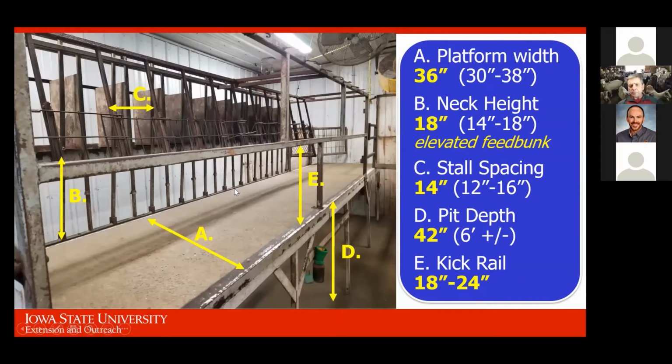So stall spacing between the goats here, letter C, around 14 inches, 12 to 16 is a good range. It again depends on the size of your goats.